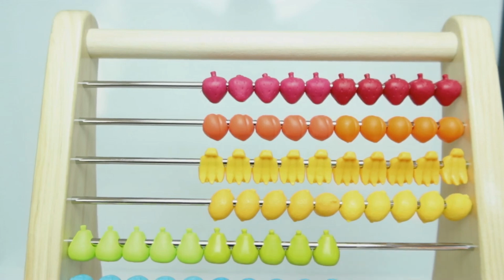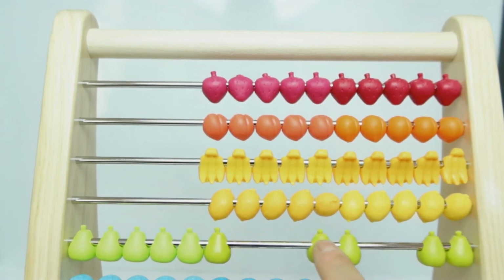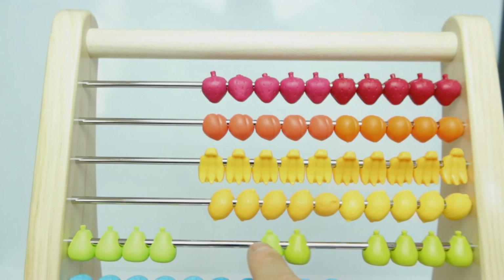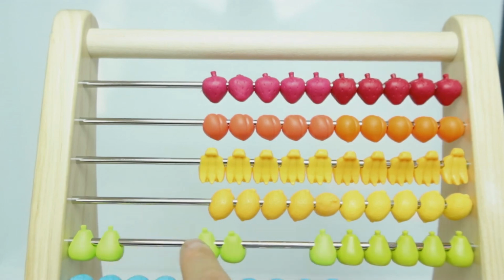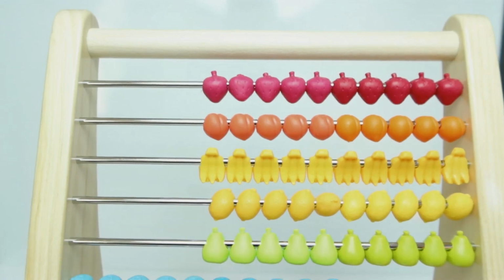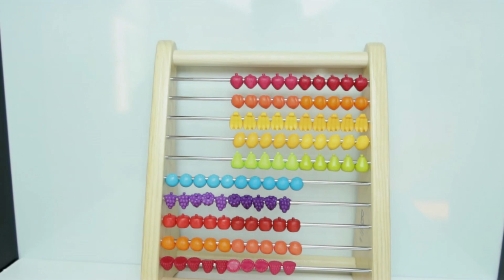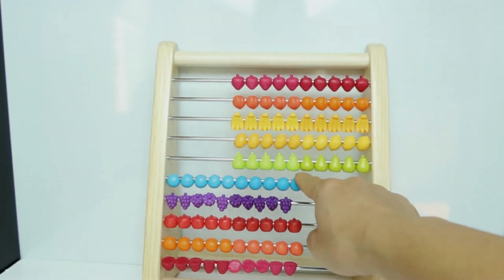Okay, let's count them. 2, 4, 6, 8, and 10. Yes, we have 10 pears. Haha, I forgot to tell you guys, we have actually 10 rows of fruits. Okay, let's go to the 6th row. It's in the color blue.